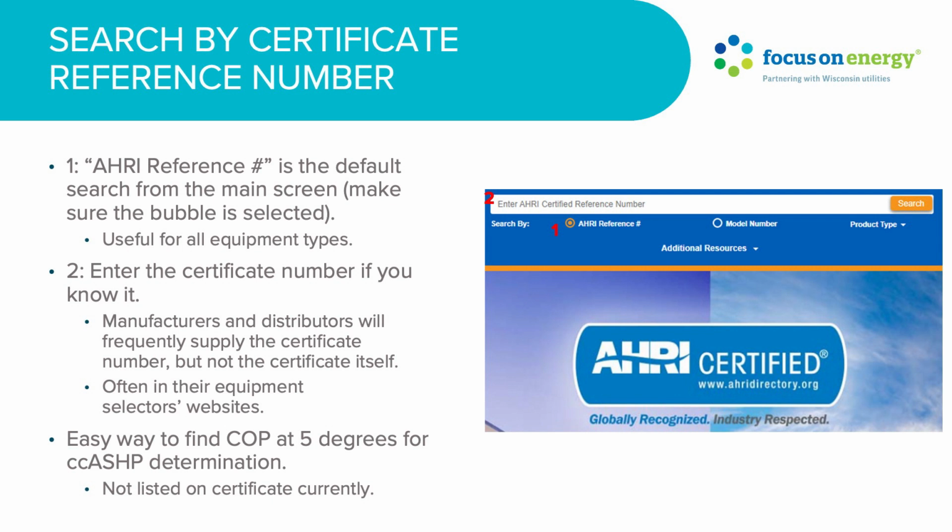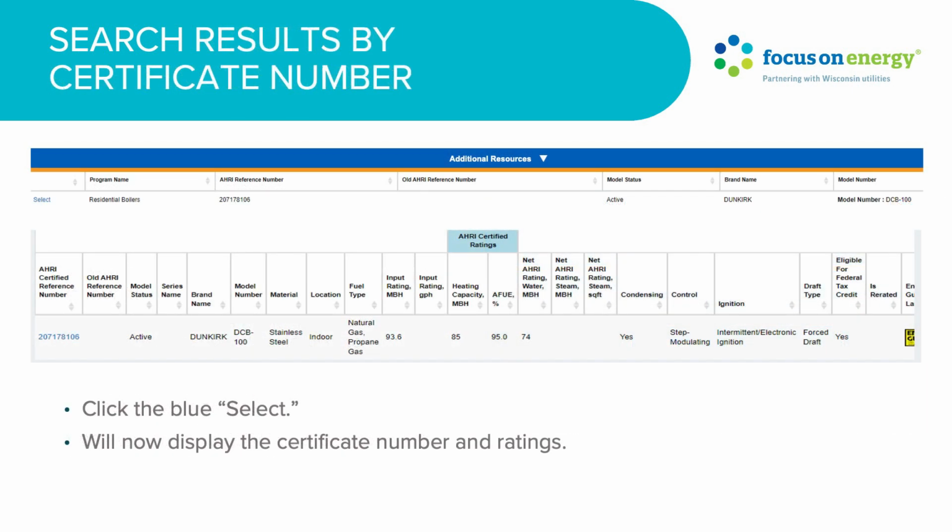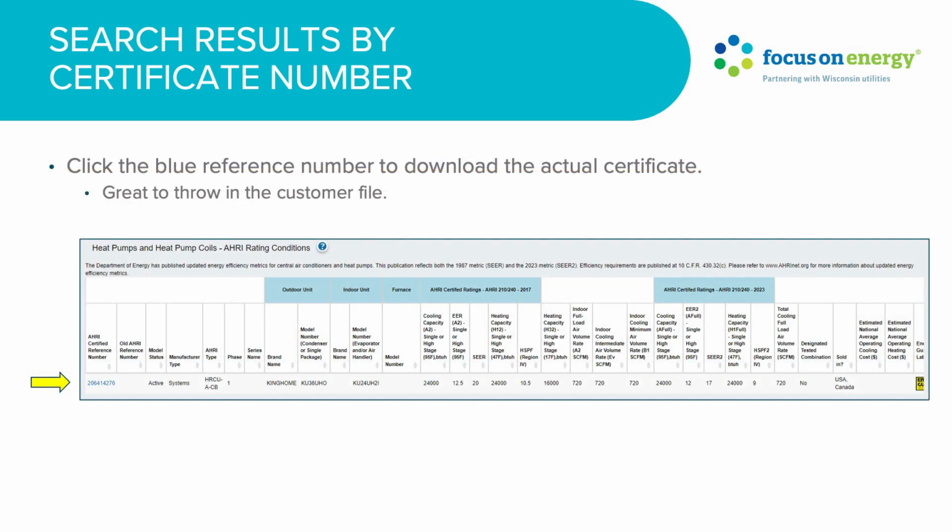It's also an easy way to find the COP at 5 degrees for cold climate air source heat pump determination, because that's currently not listed on the certificate. Enter the AHRI number, click select, and it will bring up a display of the certificate number and ratings. Click on the blue reference number to download the actual certificate. Again, great to throw in the customer's file and keep for your records.